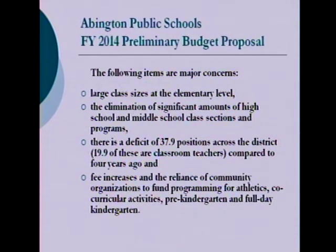So currently, there is a deficit of almost 38 positions, 37.9 positions across the district compared to 4 years ago. So 4 years ago, there were 38 more employees in the district. And you may not think that that's necessarily something that you'd be concerned about, but 20 of them, 19.9, were classroom teachers. That's a one-to-one relationship to program for kids. The more teachers you have, the lower your class sizes, and the more program you're offering, as we talked about here, for example, with math at the high school, compared to 4 years ago.